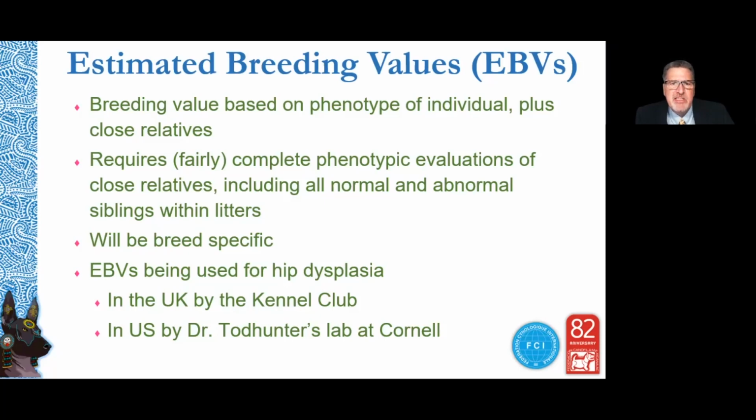And EBVs are breed specific because diseases are inherited differently between breeds. And EBVs are being used for hip dysplasia in several countries around the world.